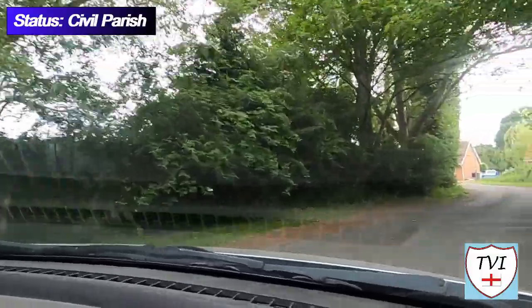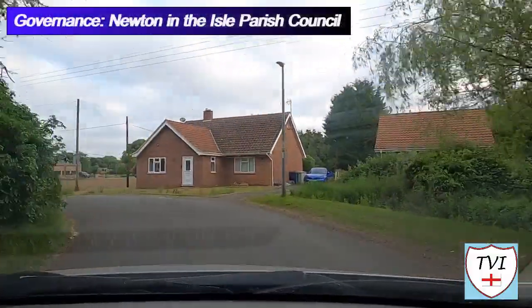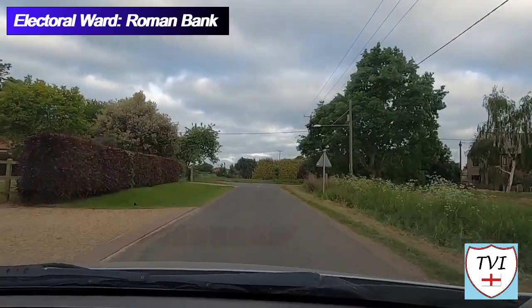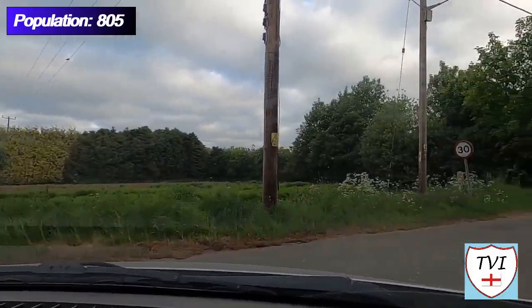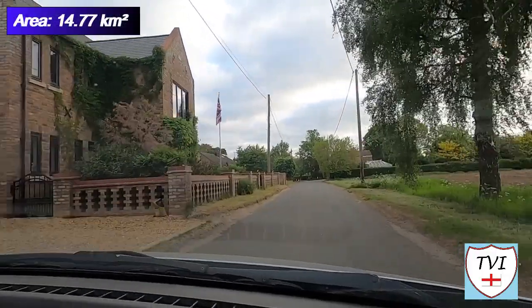The isle referred to in its name is the Isle of Ely, something which so far we've not yet mentioned on TVI. The Isle of Ely was a raised portion of land that sat within the Fens, which used to be mostly underwater. It was effectively an island. We'll be meeting it a lot more as we venture through this area. Although the village was commonly known as simply Newton, since 2016 In the Isle has been added back to its name to prevent confusion with other Newtons nearby.